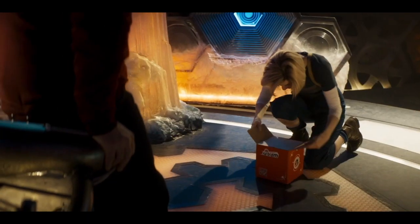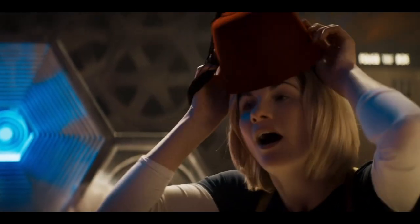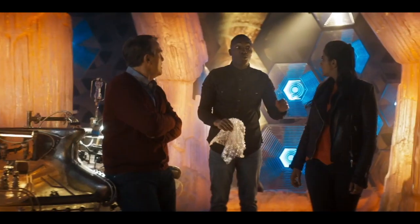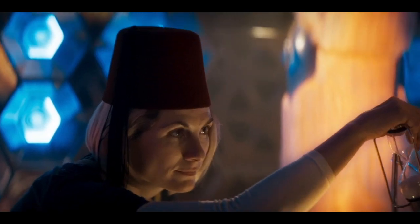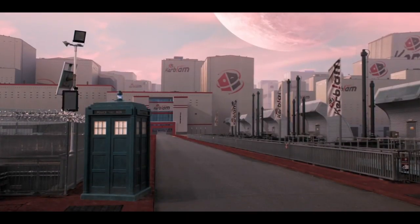Inside the package, the Doctor finds a brand new fez, which she obviously loves. But Yaz discovers a plea for help hidden inside the box on the packing slip. And while Ryan thinks it's just a joke, Yaz and Graham think it's worth checking out. So the Doctor sets off for the Kerblam warehouse, located on the moon of Candoka.